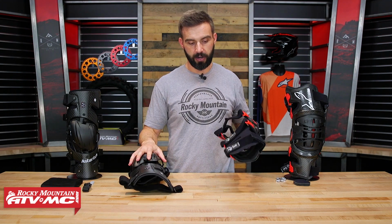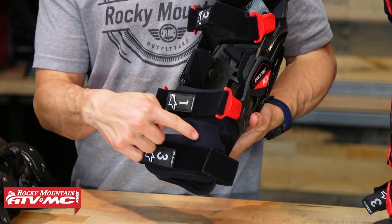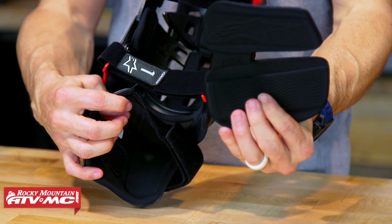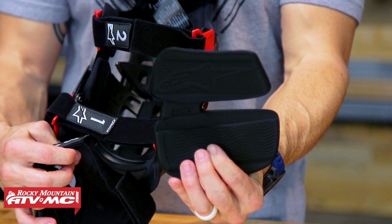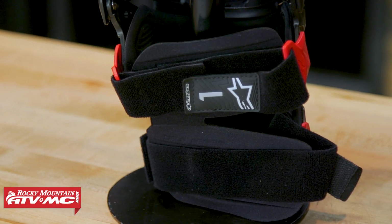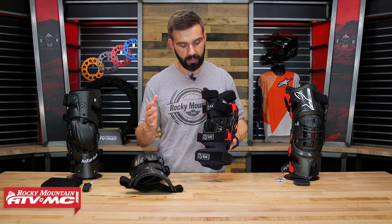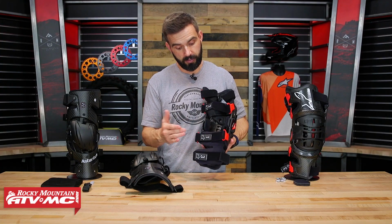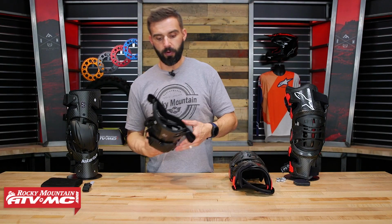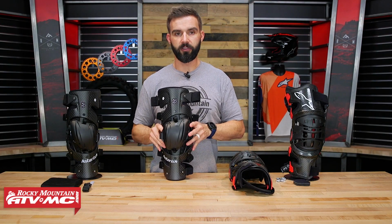One other unique feature about the Bionic 10 is you do have this pad down here at the bottom connected to the 2 lower straps. This is designed to help, again, keep the knee brace in place a little bit better. For me, I could do with or without that just because, like I said, I wear that 0G pant, so I'm not worried about the knee brace falling down. But for those riders that don't use those, then this will be a nice feature to have on the knee brace.